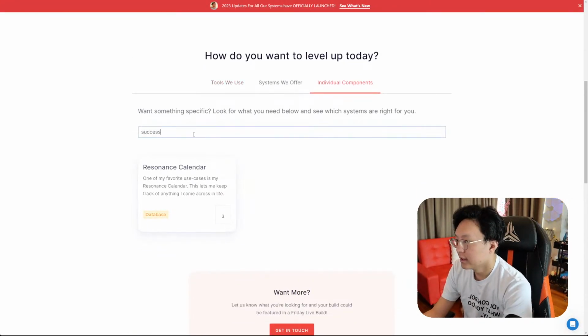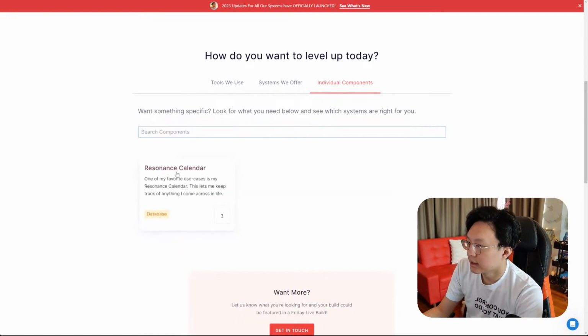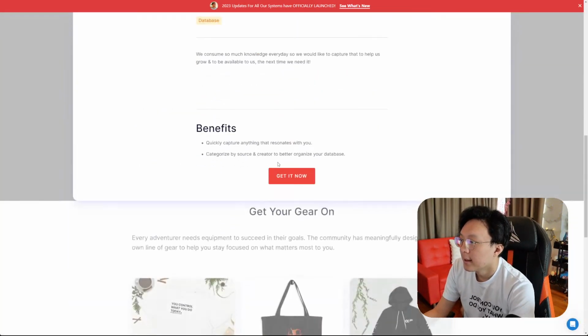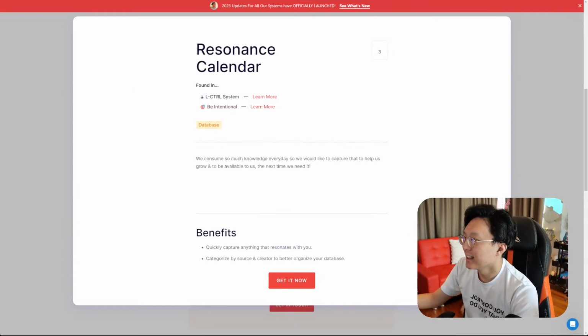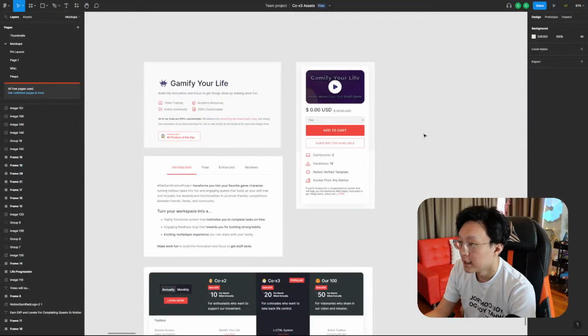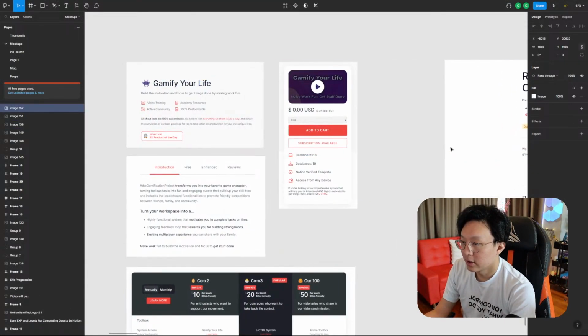And for whatever reason, this is not searching properly. So let's go ahead and just grab this. And you can see this is very, very basic. I didn't even want to screenshot it, but let's just take this and see what we can do with this. So this is our very, very basic product detail page or component detail page.